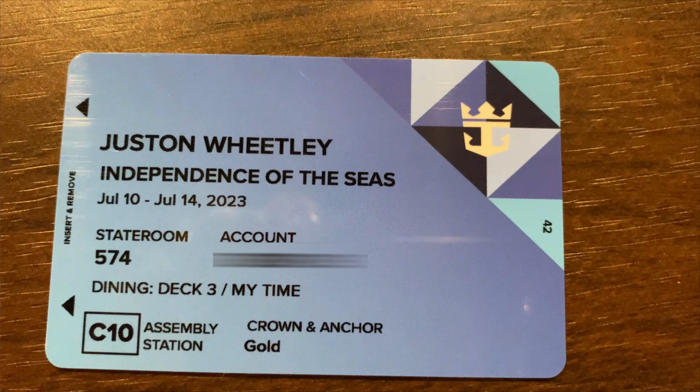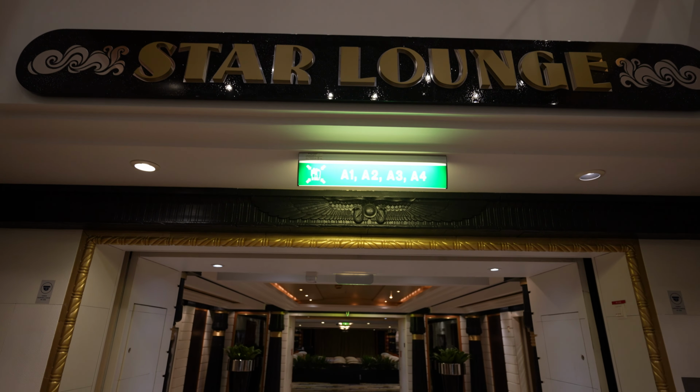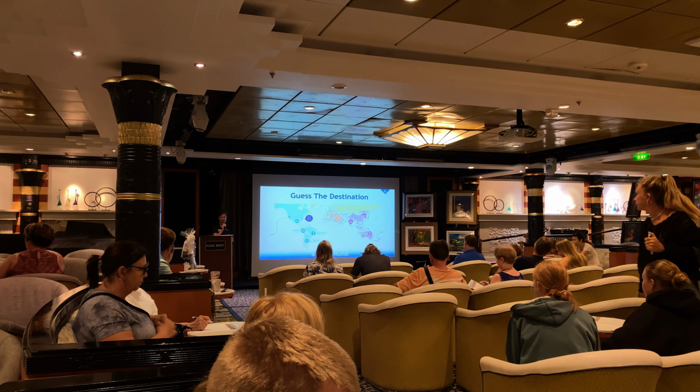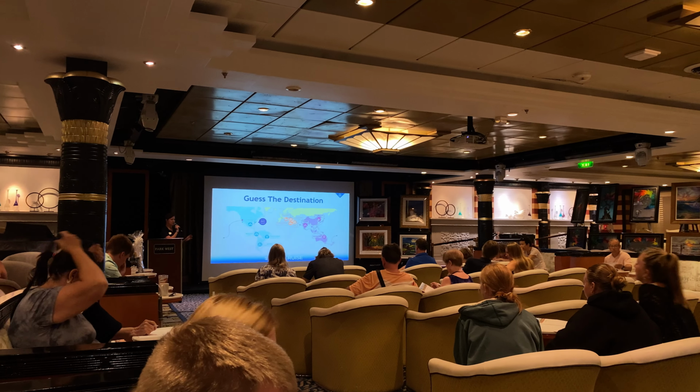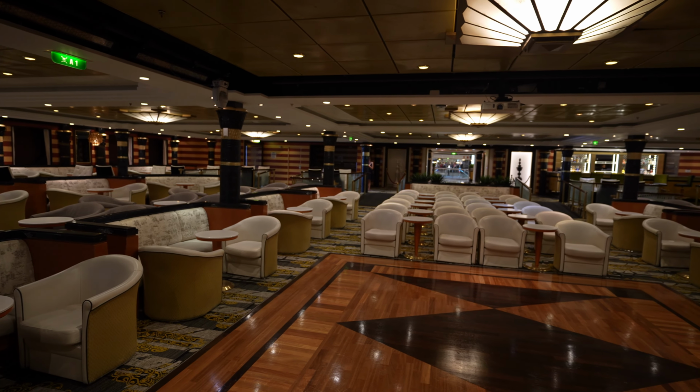We're here on deck 5 at the front of the ship, and right outside here is the Star Lounge. This is where they have a lot of the game shows, trivia, different things, especially in the evening if you're looking for an event. Just go through the promenade all the way to the front of the ship and you will find the Star Lounge. And right off the side of the Star Lounge is where we're at right now.